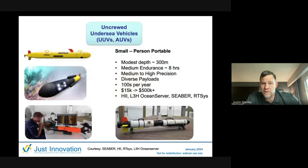So we're going to start with underwater vehicles, uncrewed undersea vehicles. And there are many of these. We're going to go through this quickly. There are many ways to categorize. I like to use generic categorizations, and we start with small. And small here is usually meant to be, as you see in the photo, I try to always provide a picture with a person so you can have a real sense of scale.